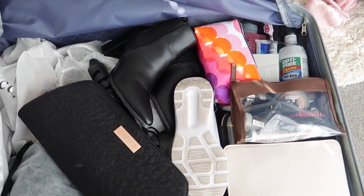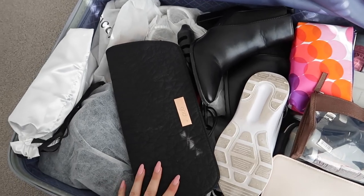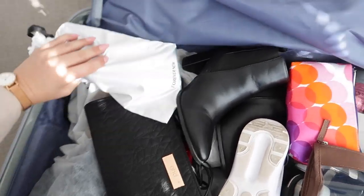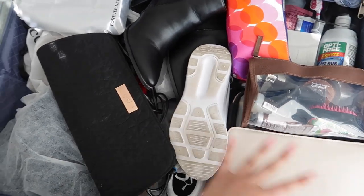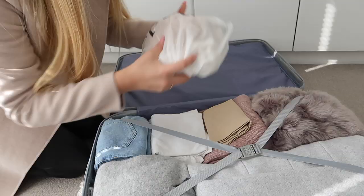An overview of my bag. It's not 100% as organized as I would normally do it, but I have some space to work with, so I wanted to make sure that everything sits nicely, and then I'm gonna zip this.